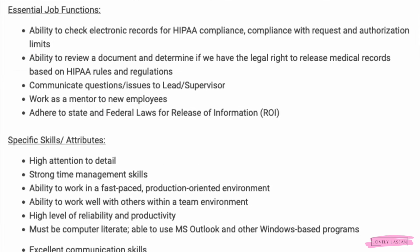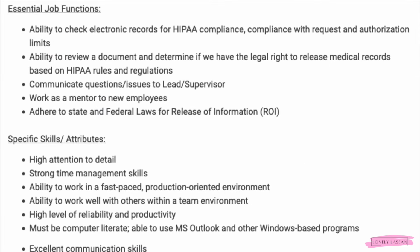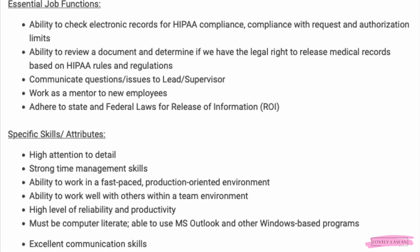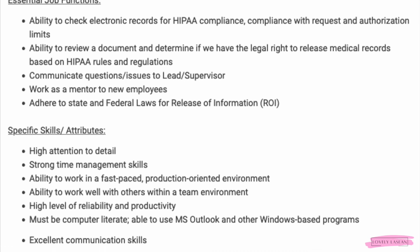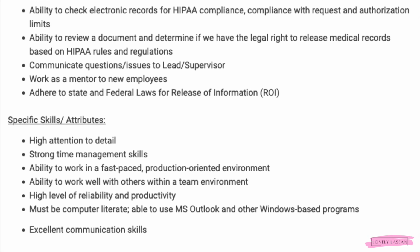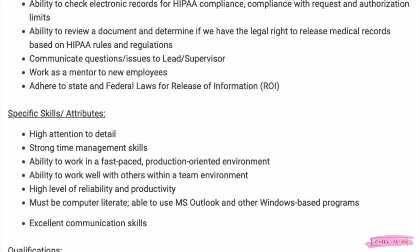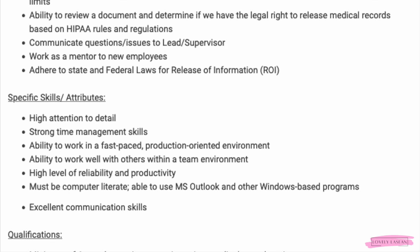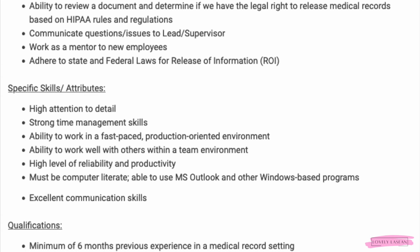You will be checking electronic records for HIPAA compliance, compliance with request and authorization limits. You will be reviewing a document and determining if they have the legal right to release medical records based on HIPAA rules and regulations. And you're going to communicate questions or issues to the lead or supervisor, and you will work as a mentor to new employees and adhere to state and federal laws for release of information.